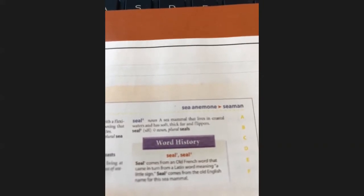Seal comes from the old French word that came in turn from a Latin word meaning a little sign. Seal comes from the old English name for this sea mammal. Okay, looks tiny to me. I hope it doesn't look that tiny to you. At least you do have your book that you can look at.